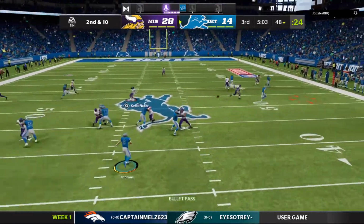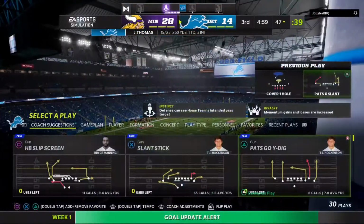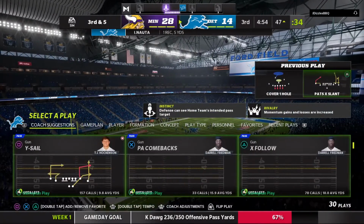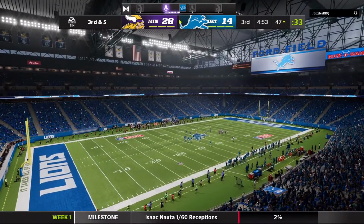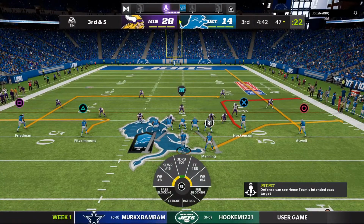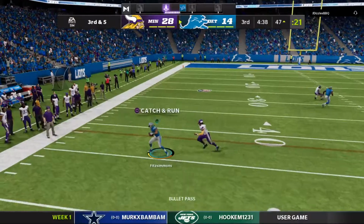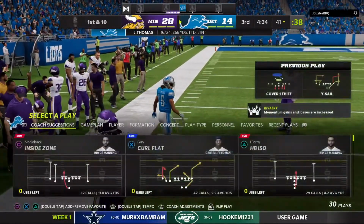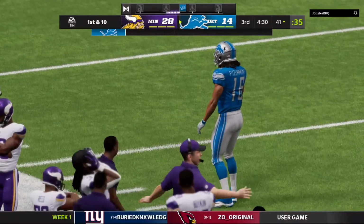From the gun, Thomas. The catch is made by the tight end, Nauta. 5 yards. Now it's 3rd and 5. Not a big window to throw. Coverage wasn't too bad there. Yeah, they had him under wraps pretty well, but somehow able to muscle his way open and catch the ball. This offense in desperate need of a conversion as they come up on 3rd down. And a quick throw here that's complete. And he is going to have the Lions first down by about a yard as they find a way to convert there on 3rd down and 5.